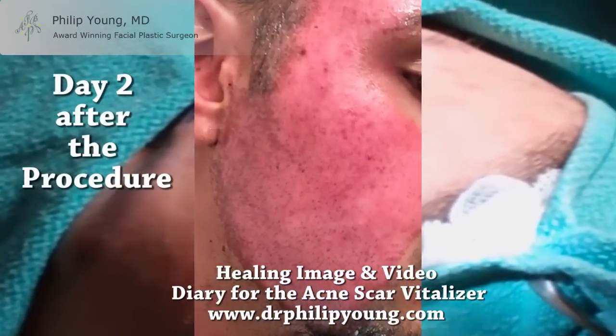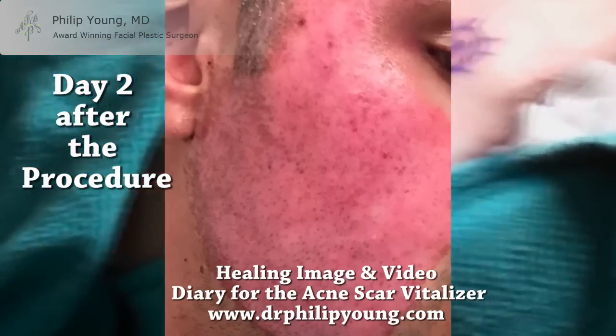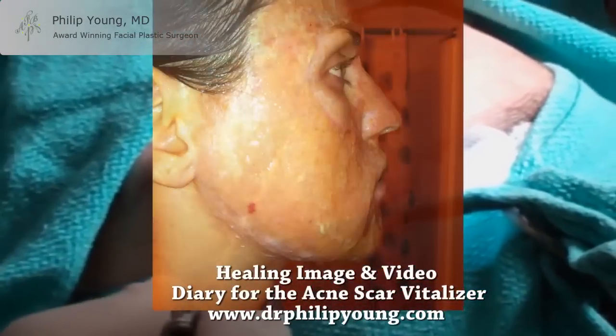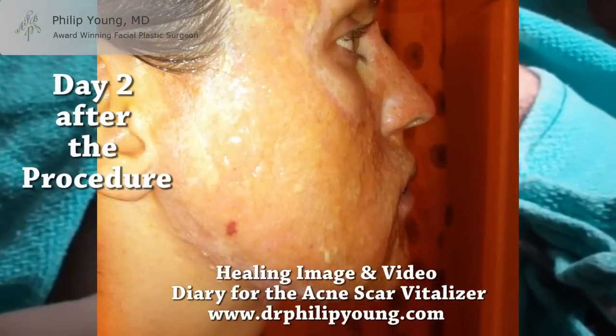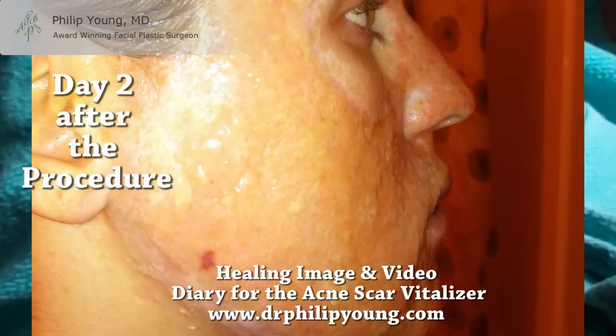Here's day 2 after the Acne Scar Vitalizer. He's doing great with the cleaning and there is no significant crusting nor oozing. Here's an example of someone on day 2 that has too much crusting. It's important to take this off with constant cleaning. Sometimes doing it every hour is needed. Later we'll show you a video on how to clean.